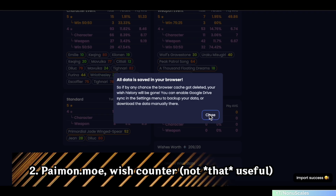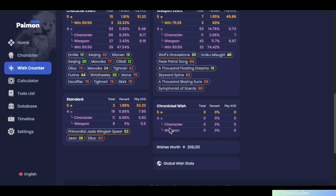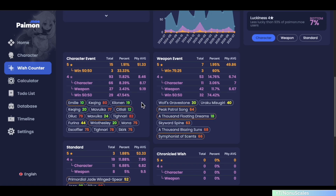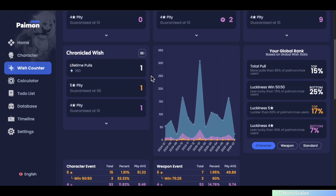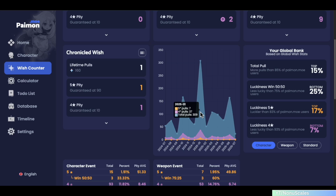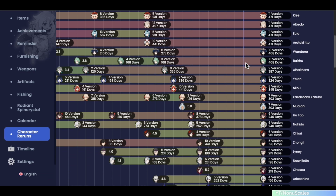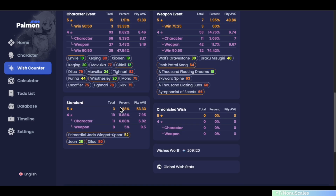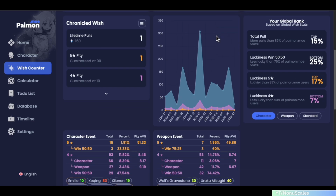Next is Paimon.moe. This is useful for saving your wish history. Since Genshin Impact only saves your history from the past 6 months, I think. It also says what your luck is based on other users' wish history, gives a lot of insight into your pulls, and has other features too, like seeing how long a character has been waiting for their rerun, etc. It's a cool utility website overall. I periodically import my stuff there, but it's not really the most useful website. It's never bad to know how good or bad your gacha luck is.